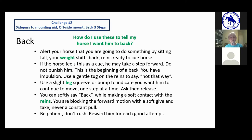and your reins are ready to cue the horse. If the horse feels this is a cue, he may take a step forward. Now, don't punish him, because that's the beginning of a back. You have what is called impulsion. He has moved in response to something you cued him for. Use just a gentle tug on the reins that just says, not that way. And then continue with a slight leg squeeze or bump to indicate you want him to continue to move, but one step at a time back. And then you ask and release each time you want another step.